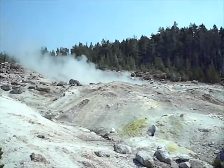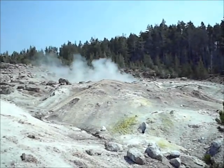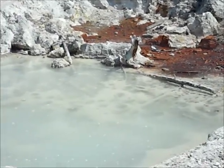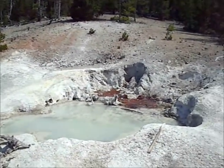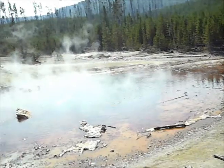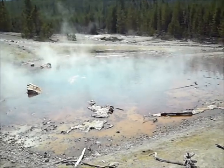Whoa. He just spouts some water out every now and then. Spits some water out. Look at that one. No, they are different. Different, I tell you. Wow. Yeah. Probably the last one I'll see. Hey, I'm trying to see everything there is to see. This is an acidic one. It's got iron, arsenic, manganese. Wow.